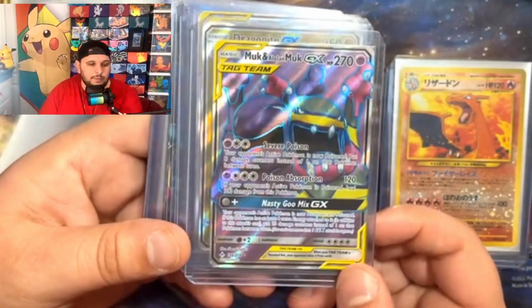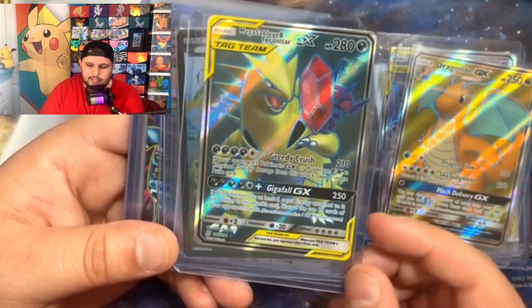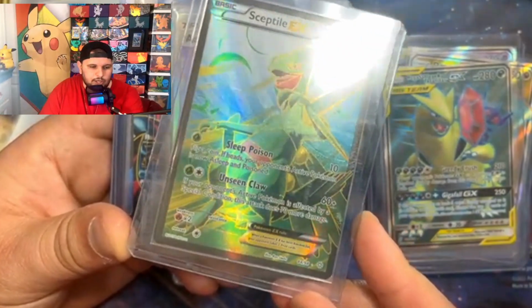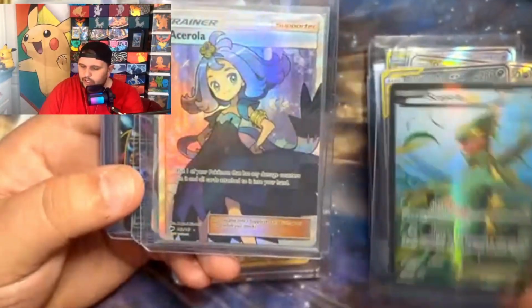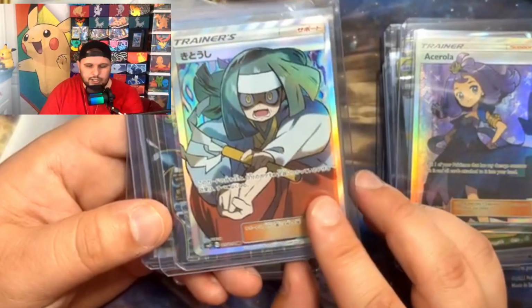We also picked up some Sun and Moon era full arts. We got the Muk. We got the Dragonite GX. We got the Sableye Tyranitar. We got a Sceptile EX. This is just a really cool one. I do love this card. It's got a really cool texture pattern. It's just a nice one. I don't see it every day, so I picked that one up. We got the full art Acerola. It's a good one. We got the Channeler in Japanese.